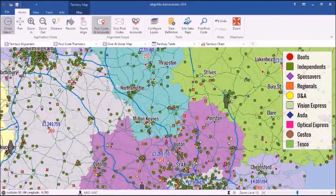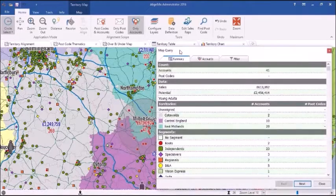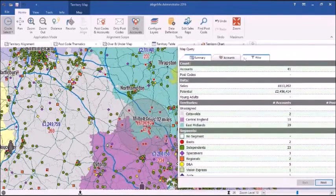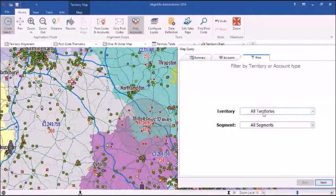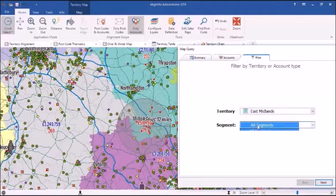And the reason might be that he's got some special relationship with those accounts. So what I'm going to do is say only accounts, and you can see when I do that, I'm just going to select a region there. Up pops the same box as before, but I'm going to filter these by territory. I only want the East Midlands territory, and I only want the independent stores. Okay, now you can see the 16 of them there, and they're worth 93,000.